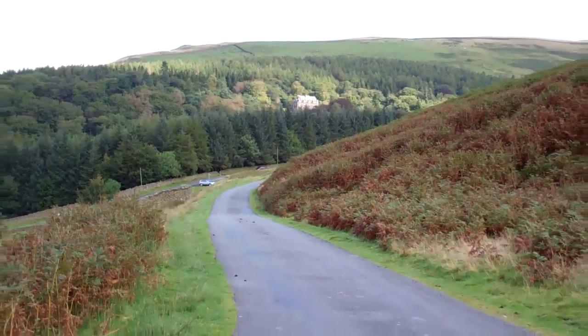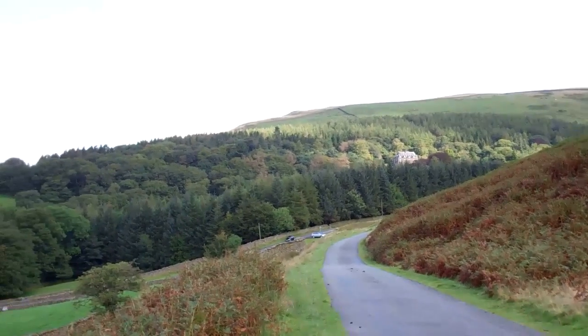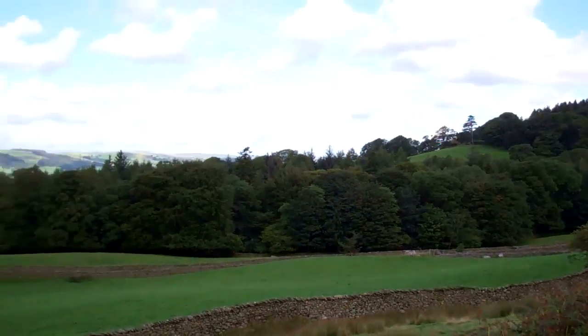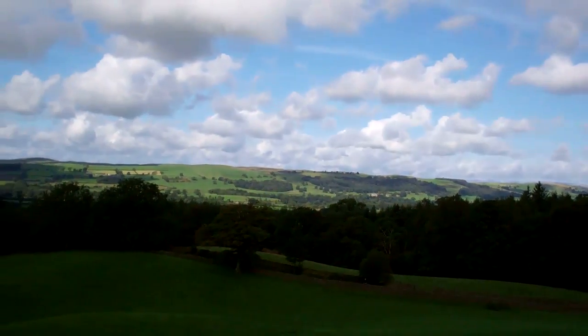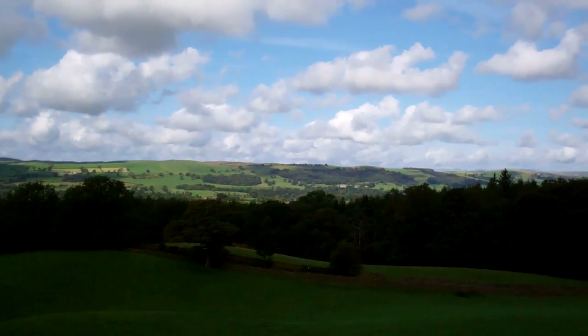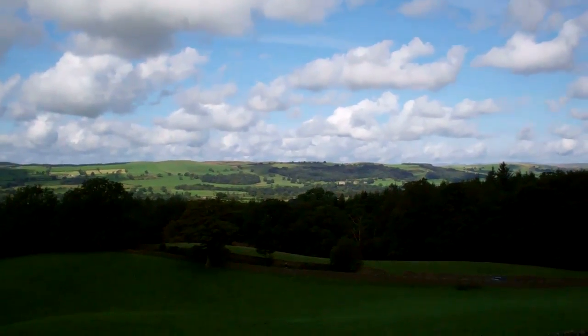Kathy just said there's some rain clouds, but I can't see them. Let's give you a panoramic of it first around here. Then we go heading north. There we go. Right, we're off again. Up the big hill now, and we'll stop partway up to show it to you.